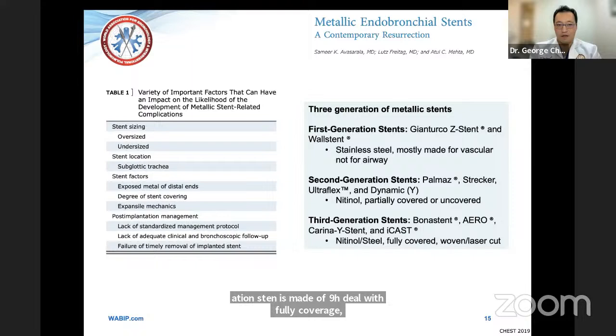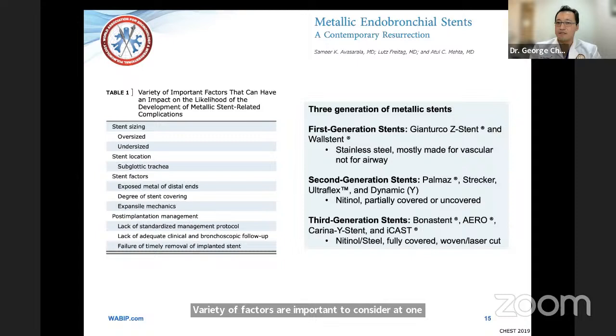A variety of factors are important to consider when placing a stent. Stent sizing is perhaps the most important aspect. If you oversize the stent, you may risk the development of granulation tissue or ischemia along the side of the airway where the stent was placed. So by the time you remove the stent, that ischemia will potentially convert a stenotic lesion into a malacic lesion.